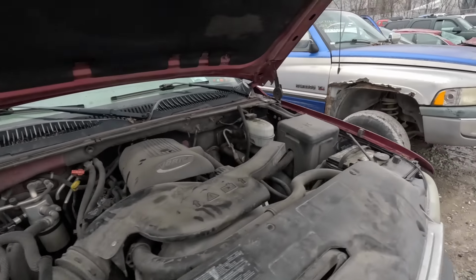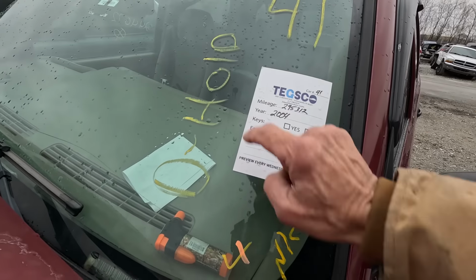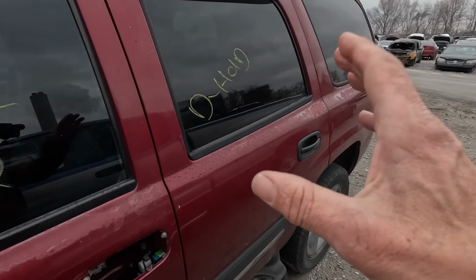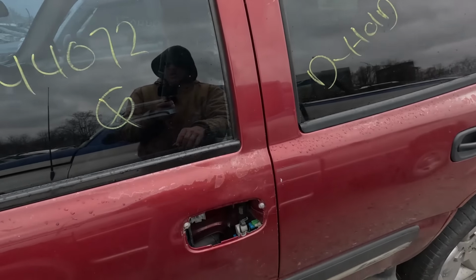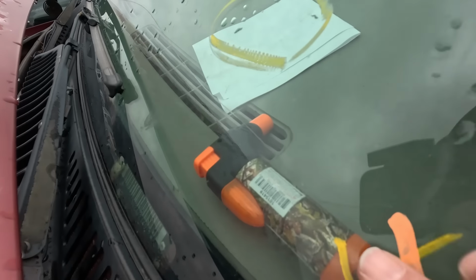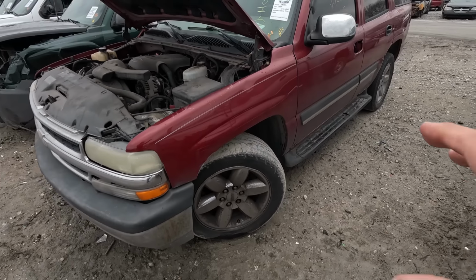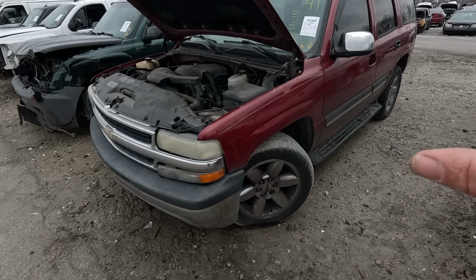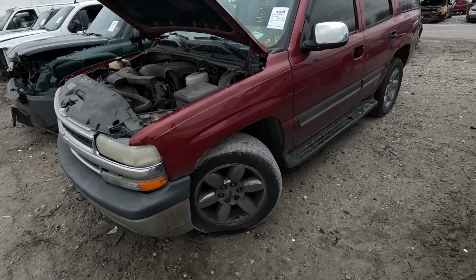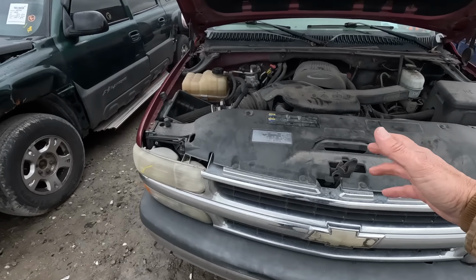And if we look on the window over here, it says DHOD, detective hold. So this was under investigation. This was probably pulled over, and the guy probably had some guns or drugs or something that he shouldn't have on him, probably smoking a little crack or selling it. So the detectives held this vehicle probably for a long time at the lot, and when it was released, the guy could not afford to get it back out, because it's probably $2,000 or something to get this vehicle back. So here it sits at the abandoned vehicle auction.